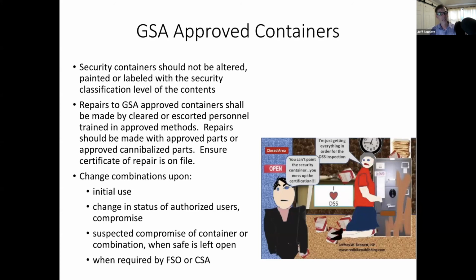Sometimes they're hard to get. We have a vault that we can't even get the door fixed on. It's been months. So specialized parts, repaired by specialized technicians. Now, who knows why we don't paint a security container or we don't put wallpaper on it?